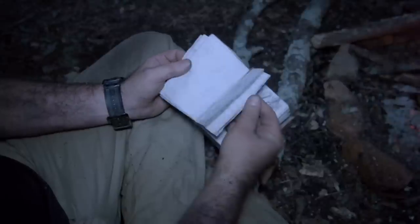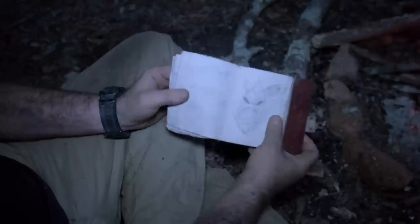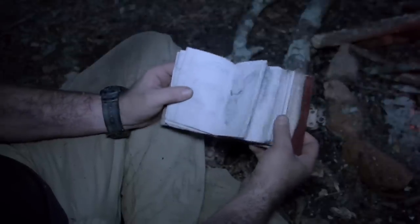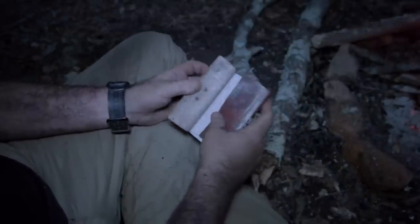So I can't take any more of this right now. Hard to read, and it's not gonna make me sleep any better. So I think I'm just gonna go ahead and call it a night.